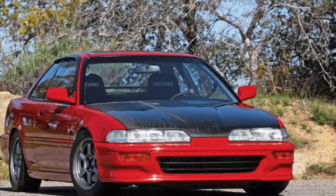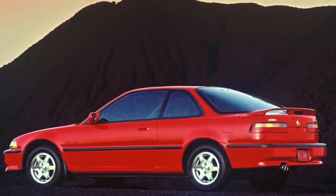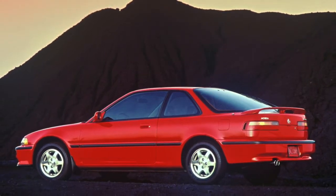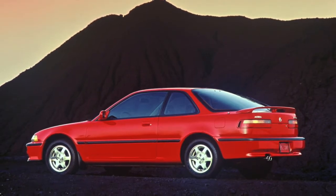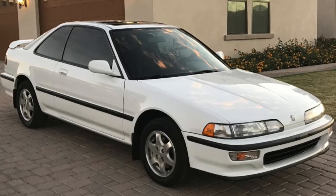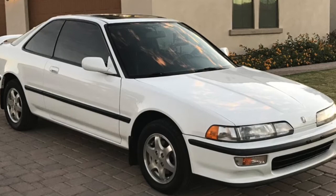The RSI was stripped down and was more focused on driving fun, with earlier versions sporting tighter gear ratios and a lack of creature comforts, featuring things such as wind-up windows. But in North America, we actually got our own special model. If you were in the know and saw this badge on the back of a second-gen Integra, you knew it meant business. This trim was the GSR.